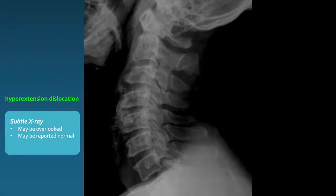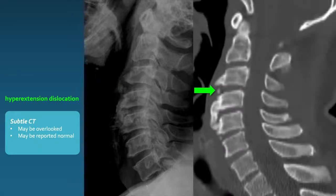Okay, so let's look at an example here. Here's a radiograph of one from an older case. Subtle. These can be easily overlooked, often reported as normal. Doesn't look so bad, but a little bit too wide over here, and that osteophyte is cracked as well.